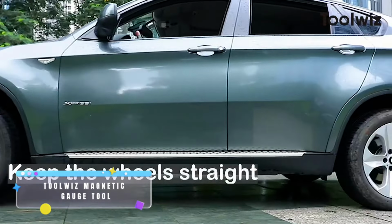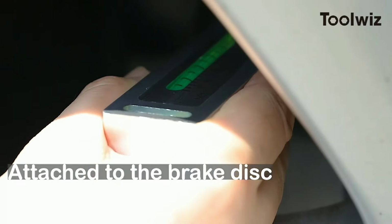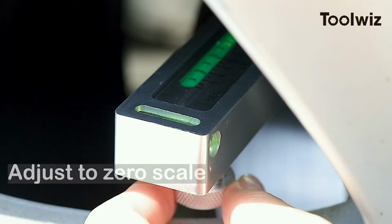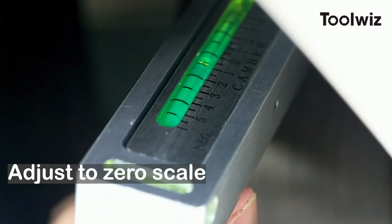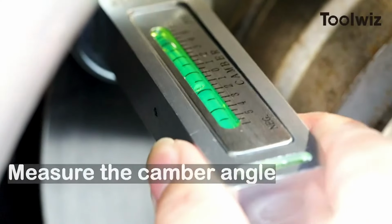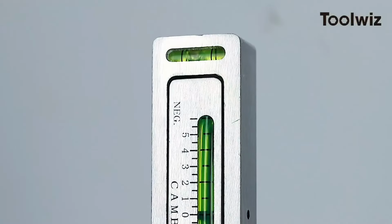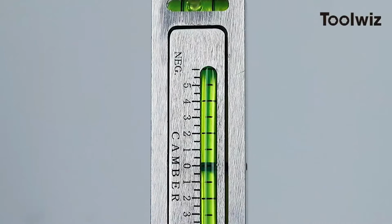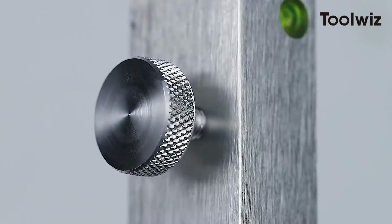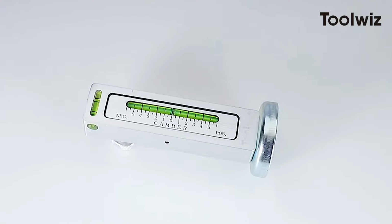Achieve precise wheel alignment with the Toolwiz Universal Adjustable Magnetic Gauge Tool. This versatile tool is designed for camber, caster, and strut wheel alignment, making it ideal for car, truck, and RV tire repair. With features such as caster alignment, camber gauge, and magnetic attachments, this tool ensures accurate and efficient alignment adjustments. Priced at just $14.39, the Toolwiz Magnetic Gauge Tool offers a cost-effective solution for DIY wheel alignment tasks, ensuring optimal performance and safety for your vehicle's wheels.